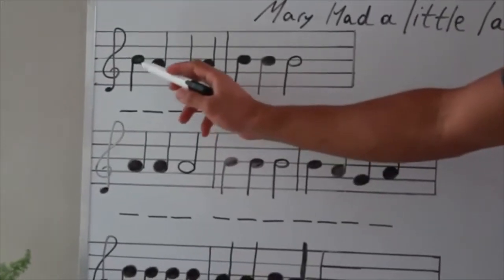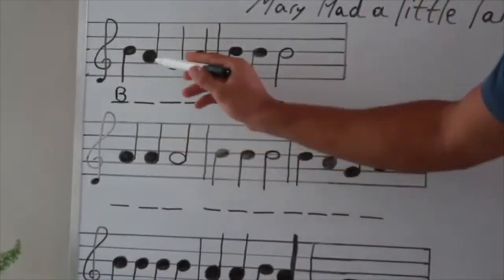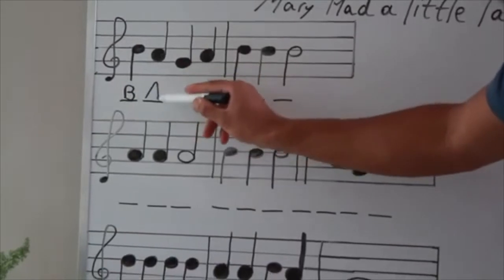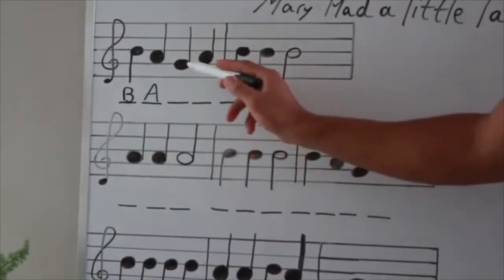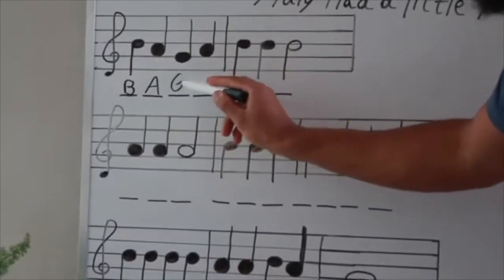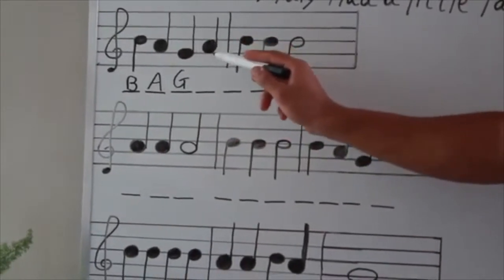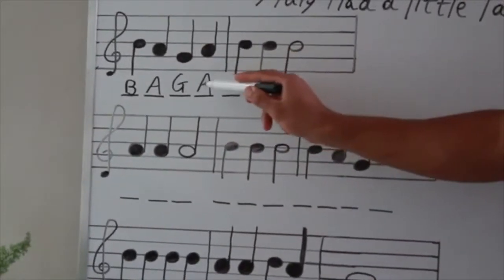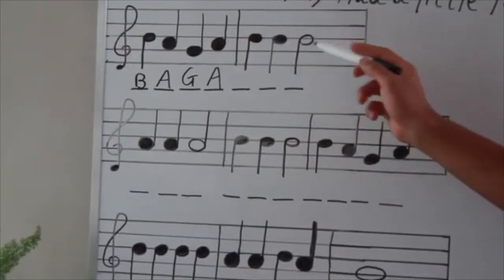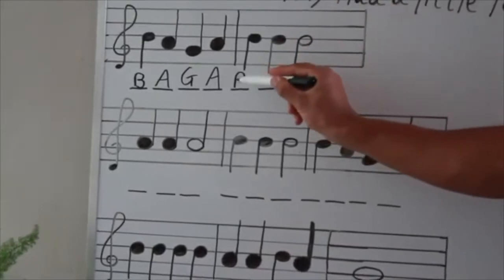So every good boy, that's a B right there. This is on space number 2, so F, A. There we go. This is on line number 2: every good, G. I'm moving a bit quick here. This is in the 2nd space, so F, A. Then these 3 are all on the same line, so if we know one, we'll know all of them. Which line are they on? Every good boy, B. B.